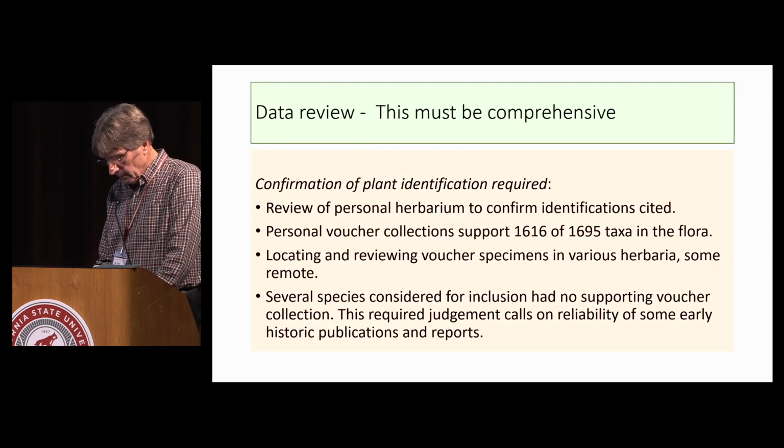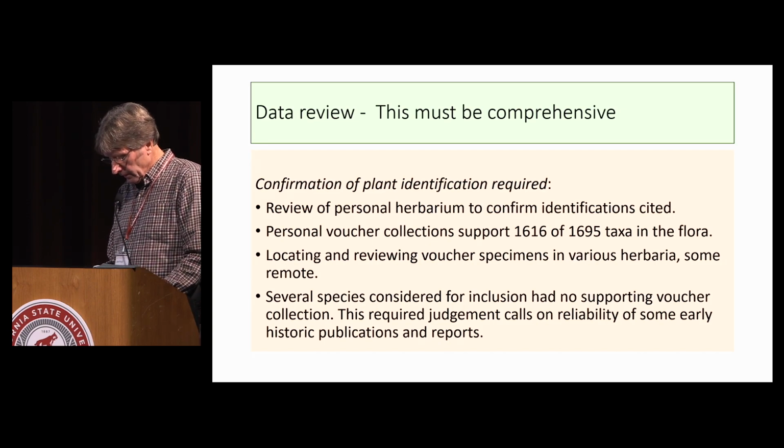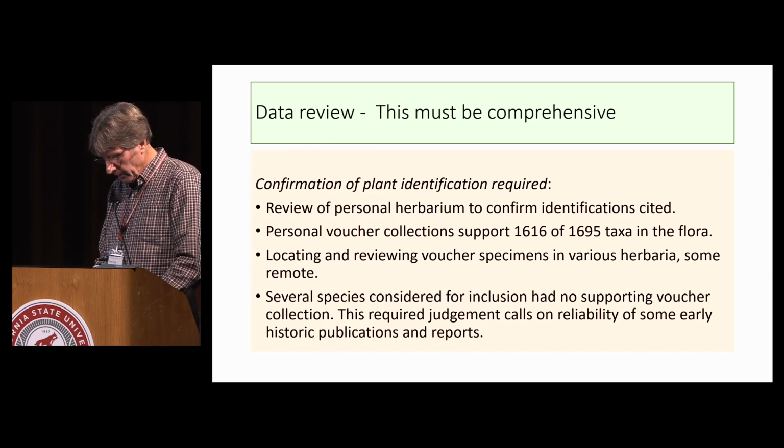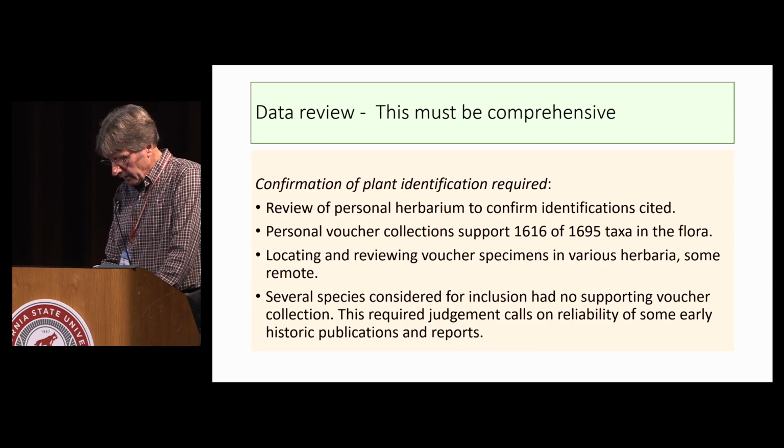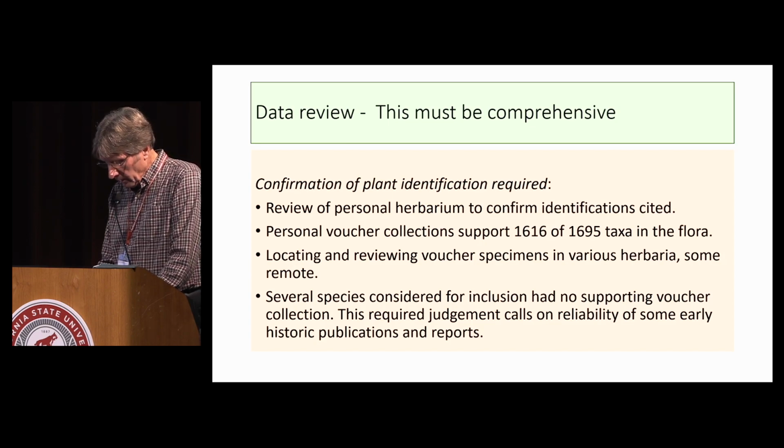The next major stage of the flora was a data review. Confirming proper identification of species was critical to making the flora plausible. My personal herbarium collection supported 95% of the species, so these were easy to review, but about 5% of the species had to be tracked down in outside herbaria. A few species were not supported by voucher collections, so I had to make judgment calls on their accuracy. I also felt I had to review all the rare species reports for the county. So I looked at those collections.